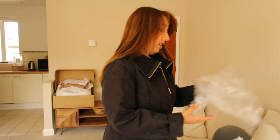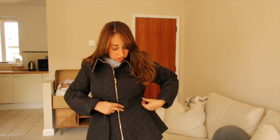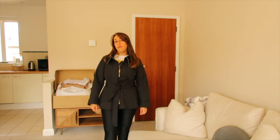It comes also with a belt. Let me just try it with the belt. It might look pretty cool. I do like it with a belt because it gives it more of the shape and the style. Yeah, I love it.